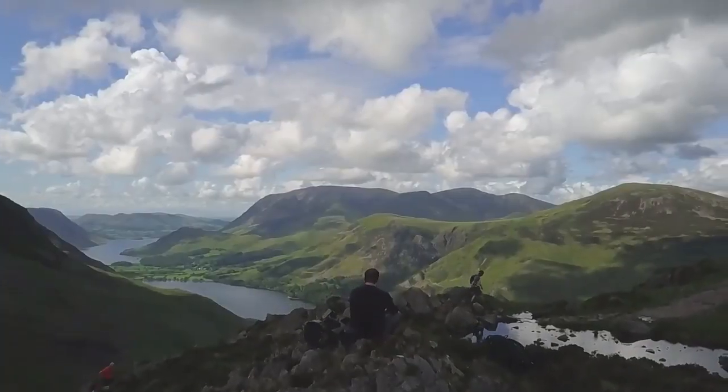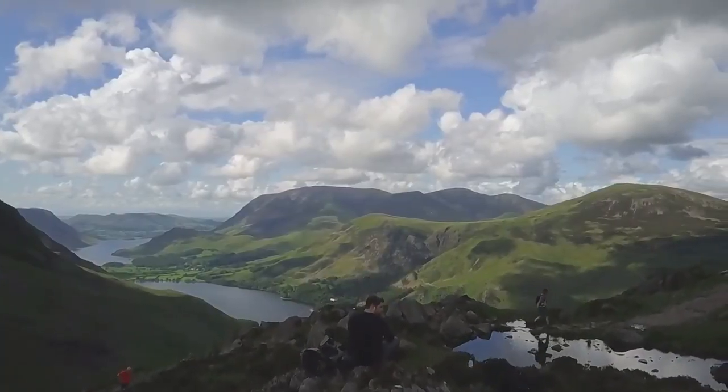Landscape. Landscape photography. I'm still pinching myself that I'm actually standing on the top of one of the mountains in the Lake District. A dream come true.